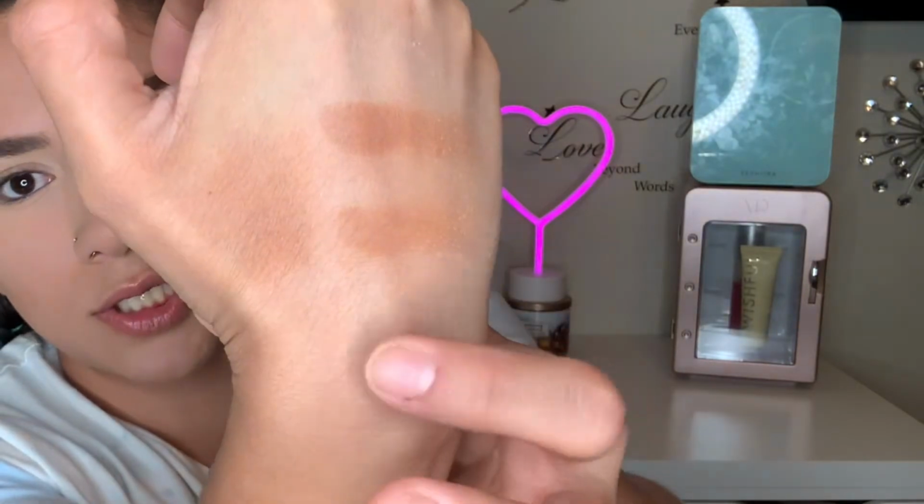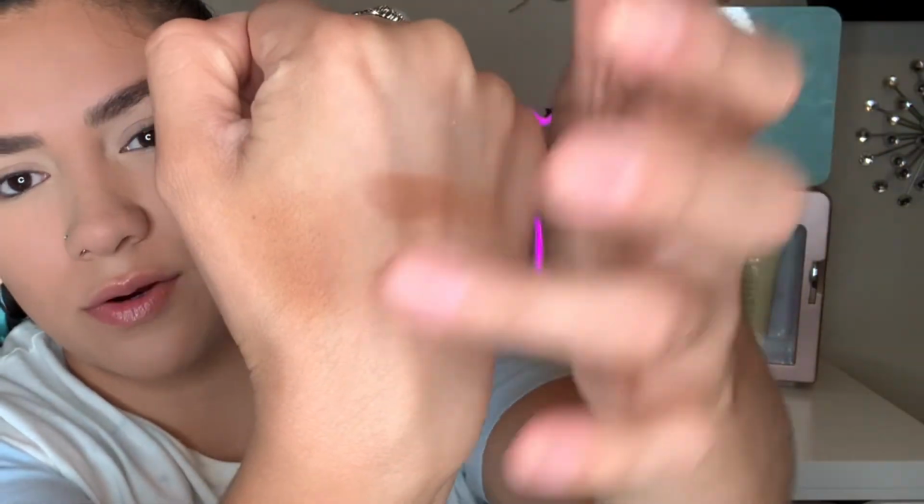It might just be me, I don't know. So this is the swatch. Do you see that? I feel like if you keep on swatching it or blending it out, it gets a little muddy. And then look at my finger. Do you see that tone in the middle? That right there, I didn't know if I should go for it, but I bit the bullet and I got it.